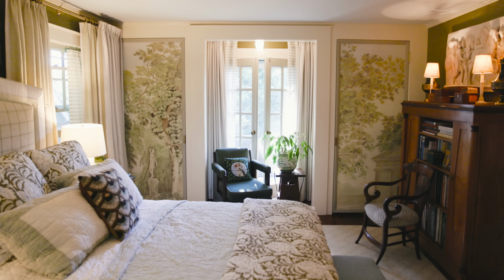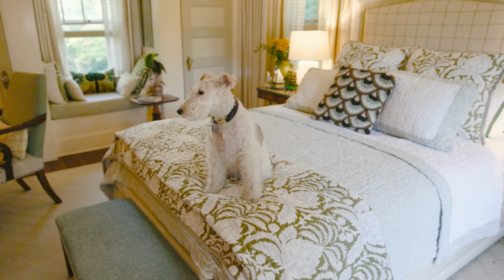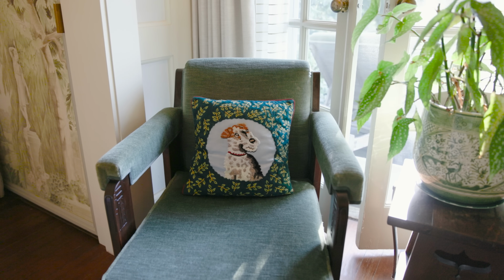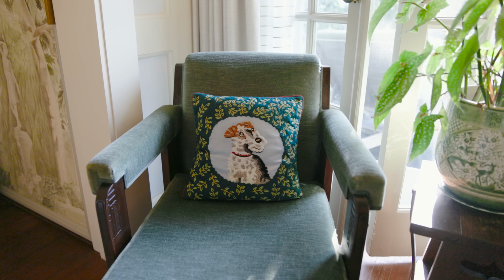And it has a green grass cloth wall covering. So I like to think that the primary bedroom is like being in a tree house. It carries the color of the trees and nature into the room.